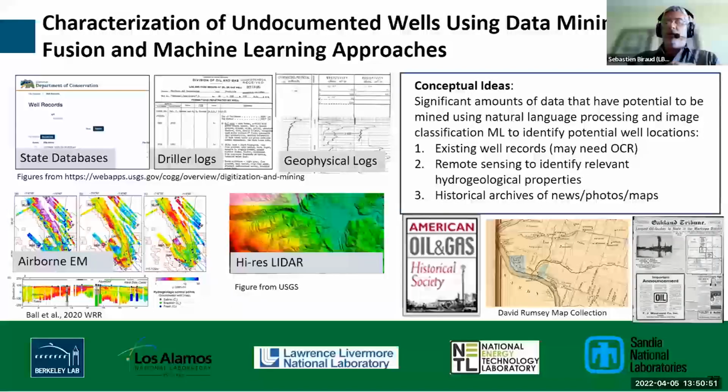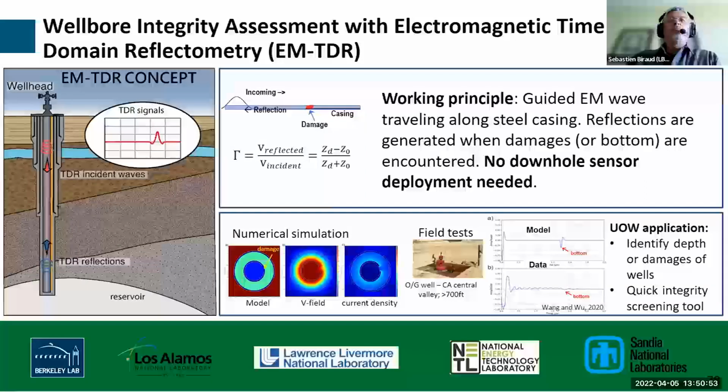Image of state databases, photo of driller logs, photo of geophysical logs, photo of airborne EM, photo of high-res LiDAR. Figures from USGS, graphic of American Oil and Gas Historical Society. Image of a historic map from David Rumsey Map Collection. An image of a newspaper from Oakland Tribune with an oil announcement.